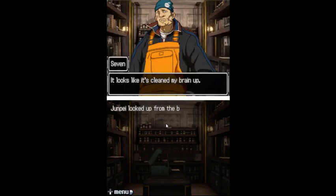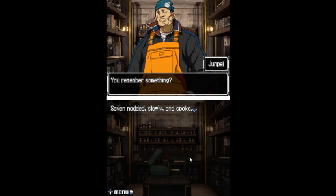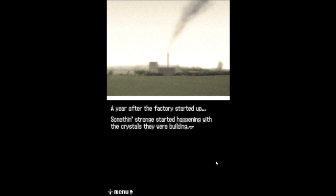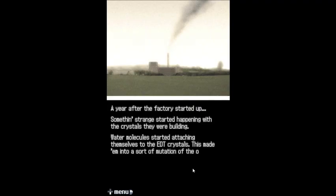What? Junpei looked up from the bottle. You remember something? Seven nodded slowly and spoke. Well, I remember a story about EDT. It happened about 50 years ago. There was this factory somewhere in America making big old EDT crystals. They were making it to sell as industrial strength cleaner, like I told you before. But a year after the factory started up, something strange started happening to the crystals they were building. Water molecules started attaching themselves to EDT crystals. This made them into a sort of mutation of the original crystals, called hydrate.